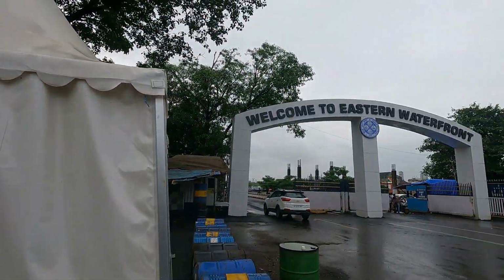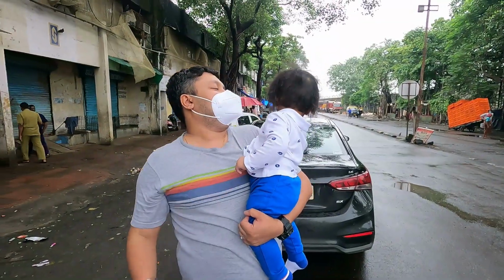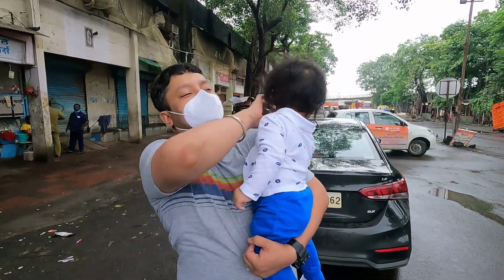Hi, guys. So, now we are outside the gate to go to the Roro ship. So, this is the gate. Welcome to the Eastern Waterfront. From here, we're going to take the car onto a Roro, and then we're going to go all the way to Alibaug.